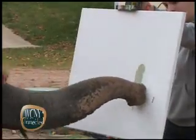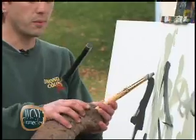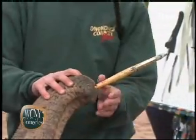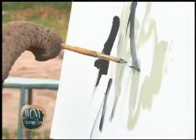When I was working with Romney, I kind of broke it down into 2 sections. That's good. Basically, the first thing we did was just train her how to hold the paintbrush. Romney actually holds the brush down her nostril. Take it, steady. Siri, one of our other elephants, actually holds the brush to the side, so they have really distinctive kind of styles that they paint. So if you were to compare the 2 paintings, you can really see a difference.